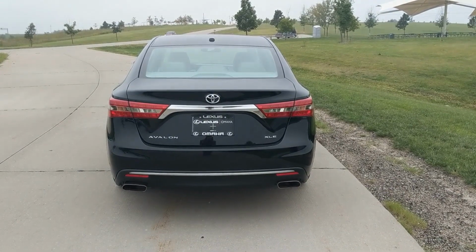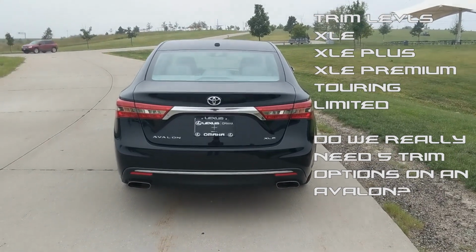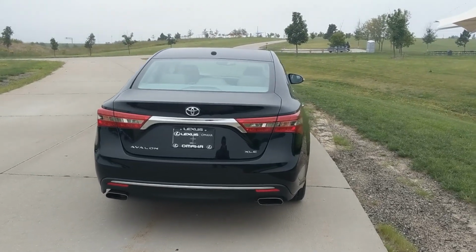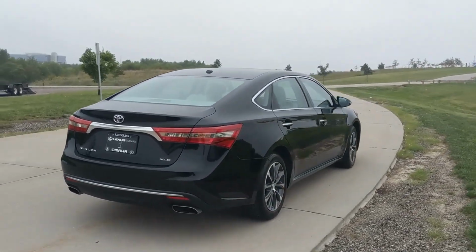Again, this is the XLE. I don't know what that all entails because I don't know my trims of the newer Avalons. I knew my version was the XL and the XLS. Those are the only two, and I'm sure there are more iterations now over the years. But the dual exhaust looks really good. Wish my 2004 had dual exhaust.